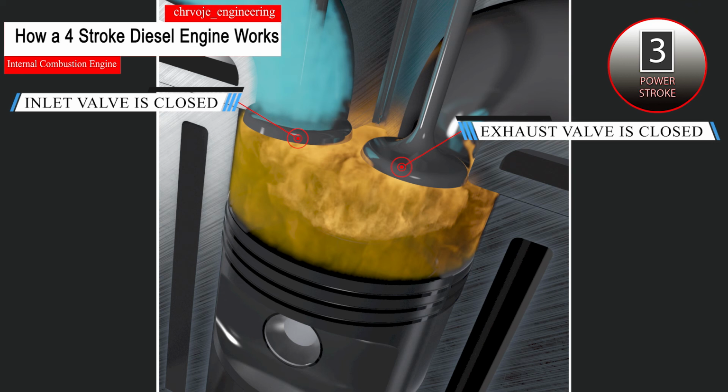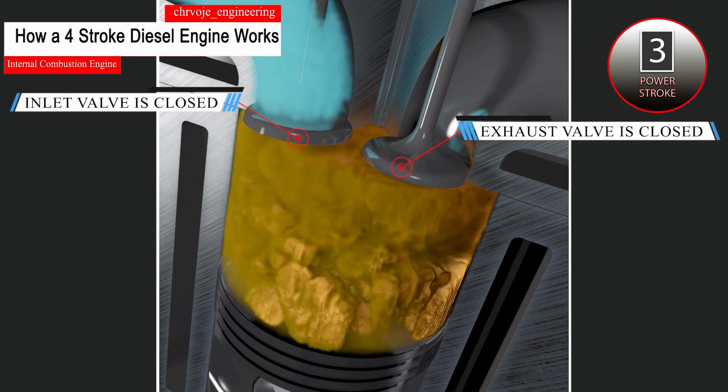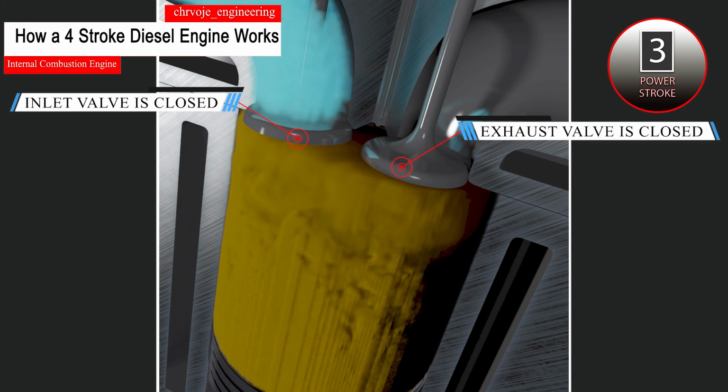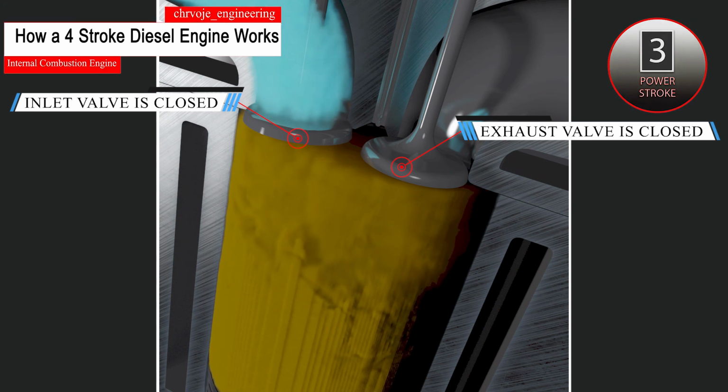So, when the fuel ignites, this begins the power stroke. The expanding force of the burning gases pushes the piston downward, providing power to the crankshaft. The diesel fuel will continue to burn through the entire power stroke.